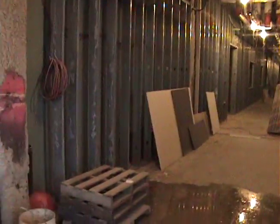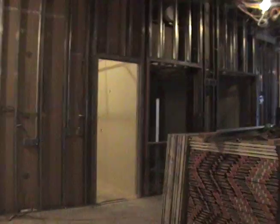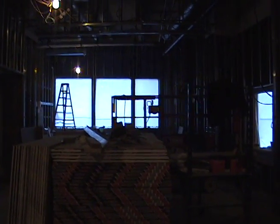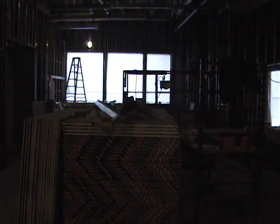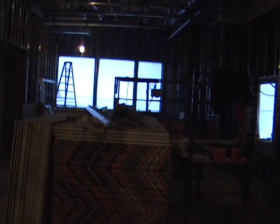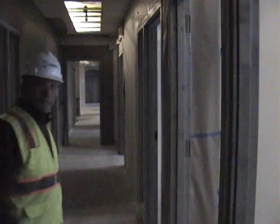commons area. Now we're walking down the corridor where the administration office is located to the right. And along this hallway, you'll also be the guidance offices and also the nurse's office. In this area here, you're looking back at the reception area and also the main office conference room where those windows are located. It's administration office.